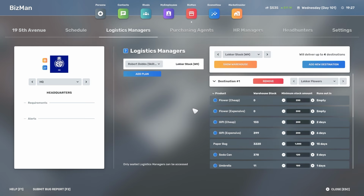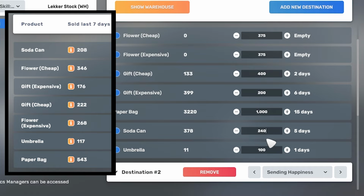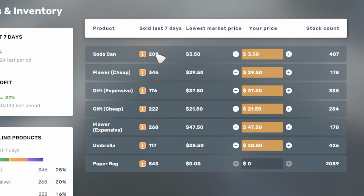With the logistics manager for Lekker Flowers, on the flowers cheap, we are going to deliver 375, expensive flowers 375. On the cheap gifts, we are doing 400, expensive gifts I'm keeping at 200. Paper bags, always ensure there's 1,000 in there. Soda cans, I would like to do 240. And umbrellas, doing really well with this, so 200.